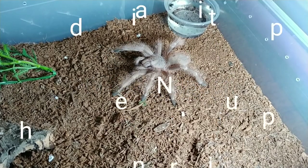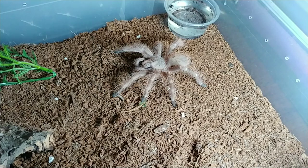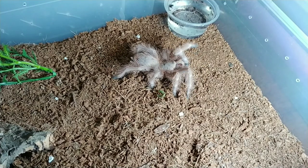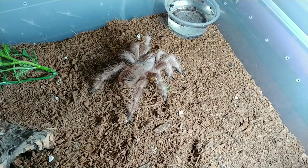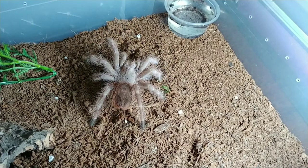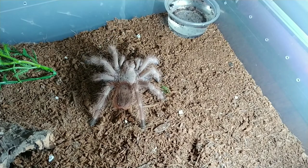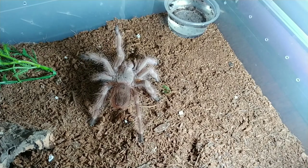My little Nandu Tri-Peppy girl. I'm pretty sure she's going to be hungry. Yep. She molted a couple weeks ago. She wasn't hungry last time, so she definitely is hungry this time. Now, for the longest time, I thought she was a he, but I'm pleasantly surprised that I have a female.